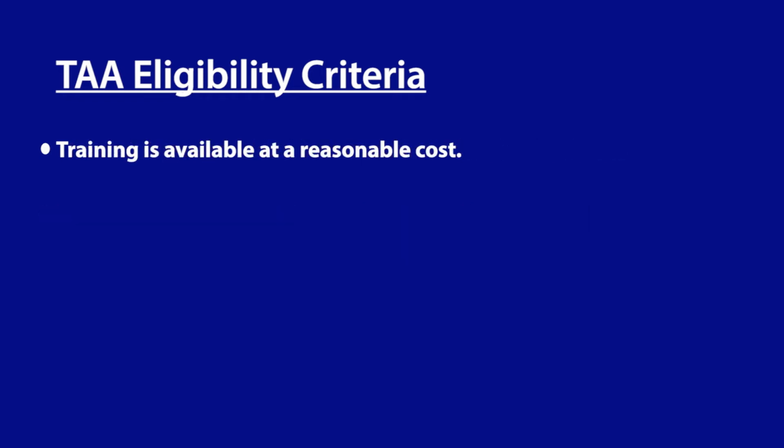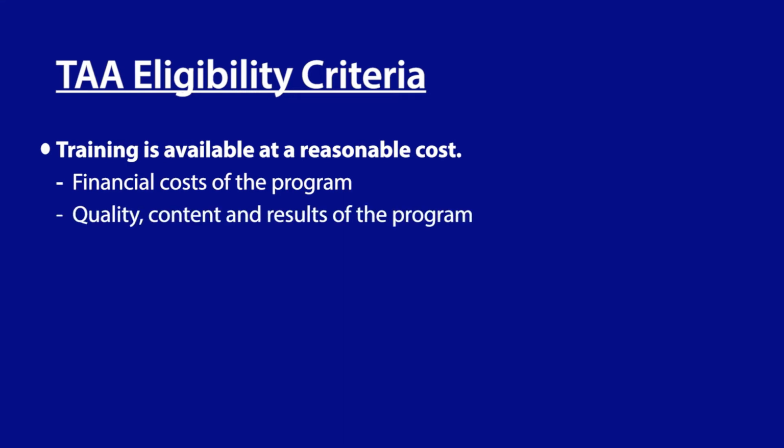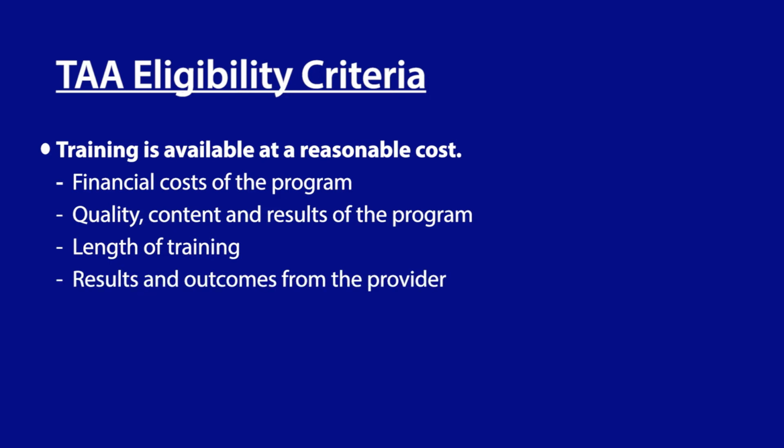The last condition is that the training is available at a reasonable cost. Reasonable cost not only includes financial cost of the program, but also takes into consideration the quality of the program, content, length of training, and results and outcomes from the provider. When researching providers in your area, be sure to review the program requirements at each provider and choose the provider with the best outcomes for your selected program.